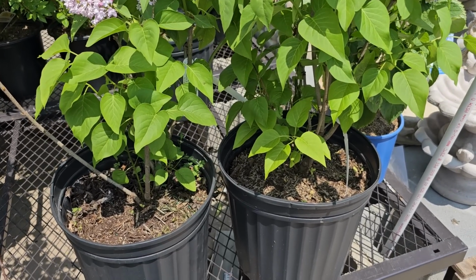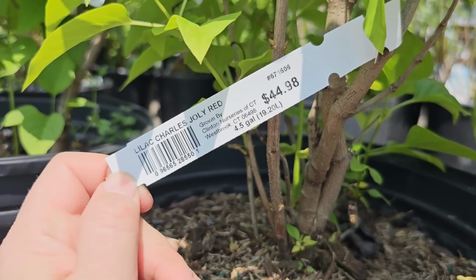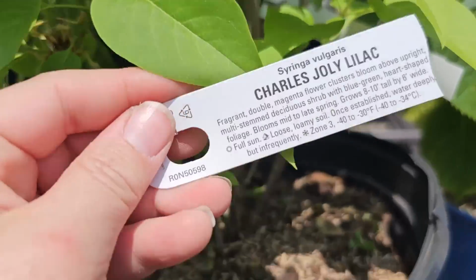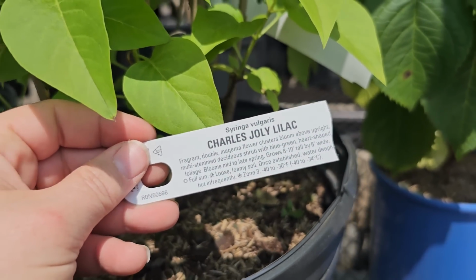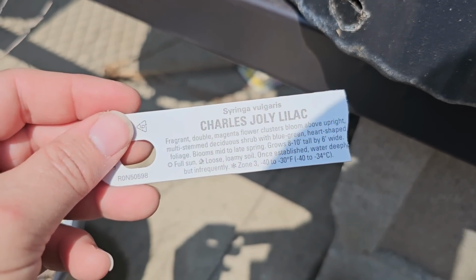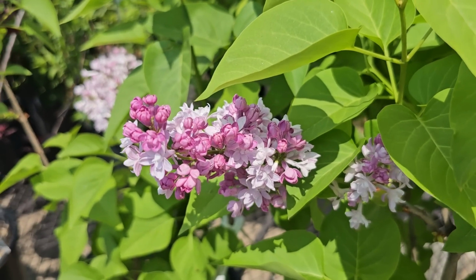So let's go ahead and check out this variety. This is the Lilac Charles Jolly Red, and it is $44.98. I can't find, oh, here's a tag. So this variety is hardy to zone 3 or negative 40 degrees Fahrenheit. It gets to be 8 to 10 feet tall by 6 feet wide, and it likes full sun. Also really beautiful blooms and so fragrant.